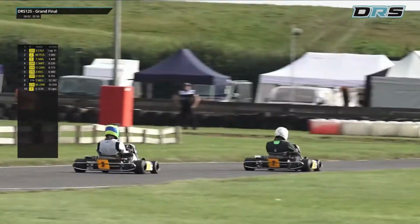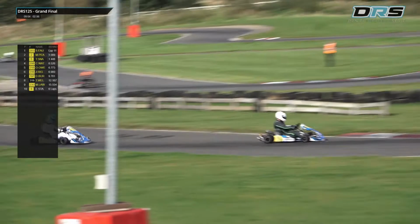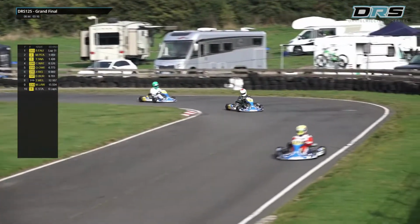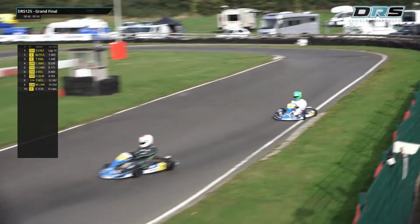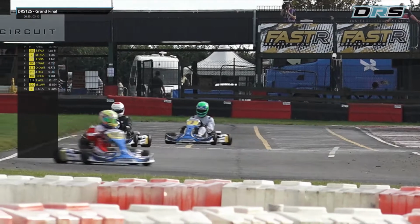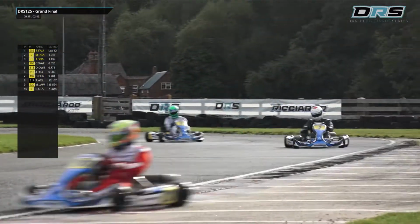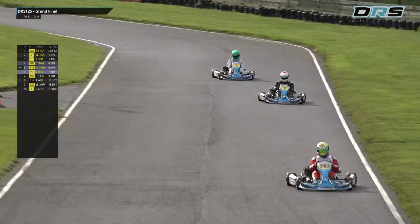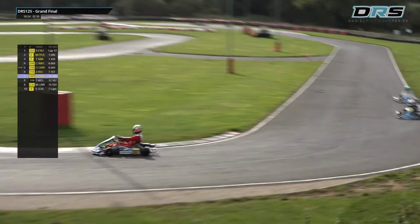A little bit processional from these 3, but don't deny the quality that we're seeing in terms of consistency, in terms of maintaining a pace and a speed, because Sam Faulkner is doing a very, very good job at it at the moment. The gap is still around a second between the two of them. They head up towards Christmas once more.